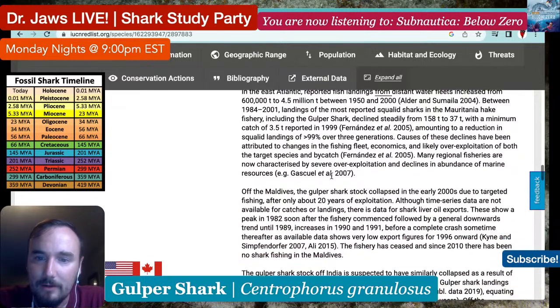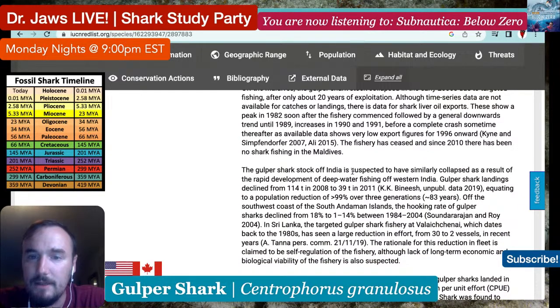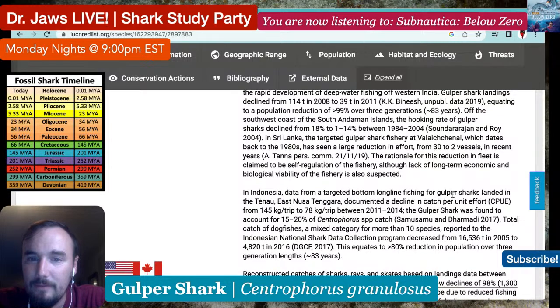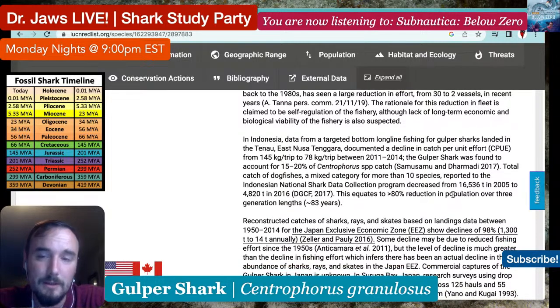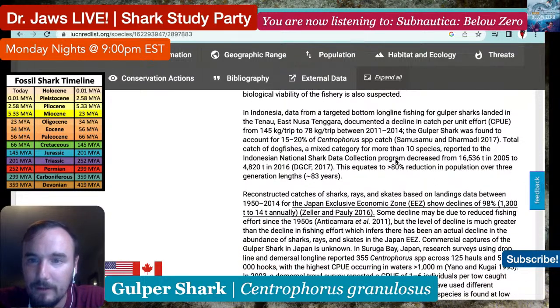I just want to learn more about the taxonomic confusion. Oh, the gulper shark stock off India is suspected to have similarly collapsed as a result of the rapid development of deepwater fishing off western India. Yeah, this is really concerning. Because you don't really hear that much about deepwater sharks being targeted. It's so far removed from us that I always think of the deep sea as a refuge. So that's very concerning.